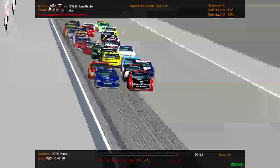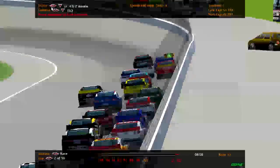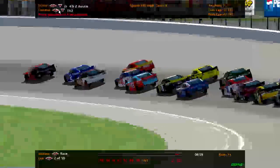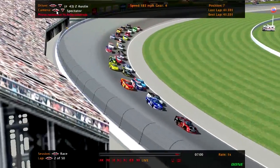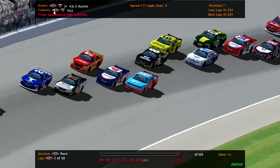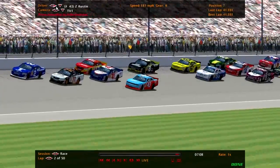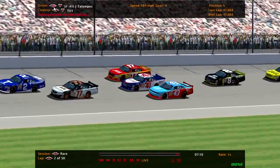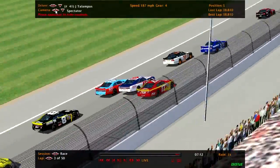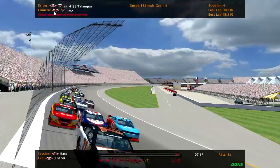And look at these cars dive to the apron, or dive onto the low line, excuse me. The 41 was there for a sec. Austin was there in the 43, and look at him. He's going to make it 3 wide. He's got to be careful though, and he is into the 47 there, or the 41, excuse me. And man, the 41 and the 43 were literally locked together coming off that corner, and that could have been big. But they work it out.